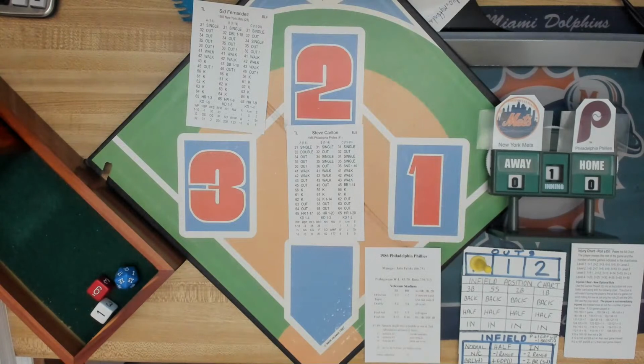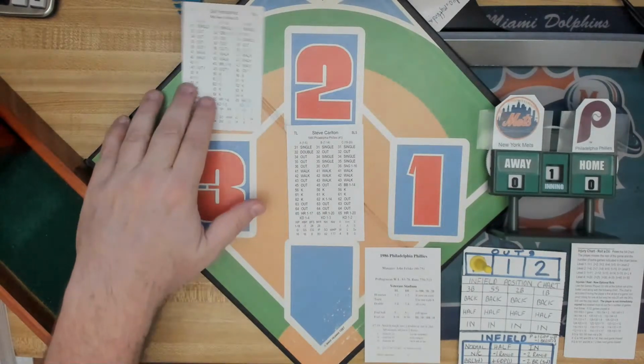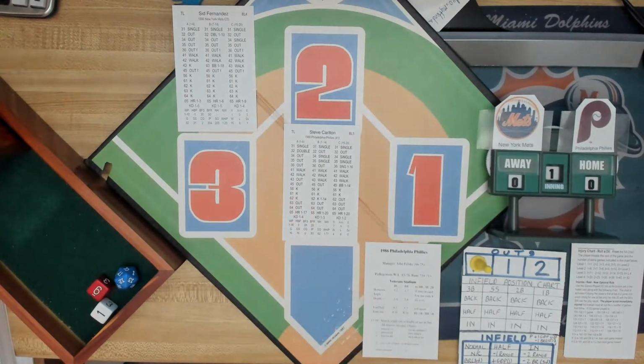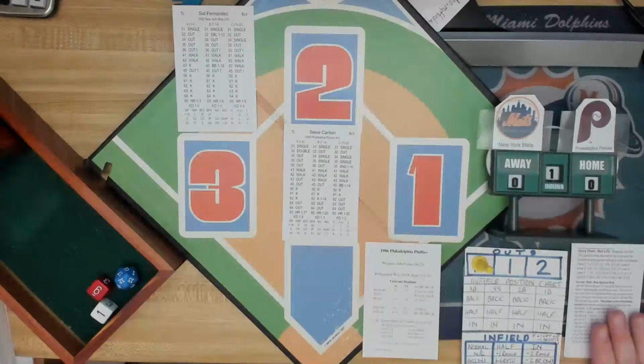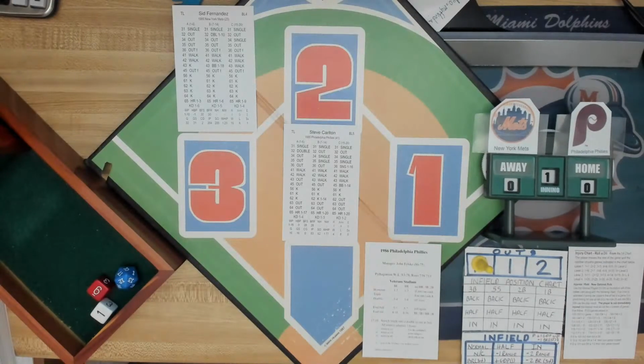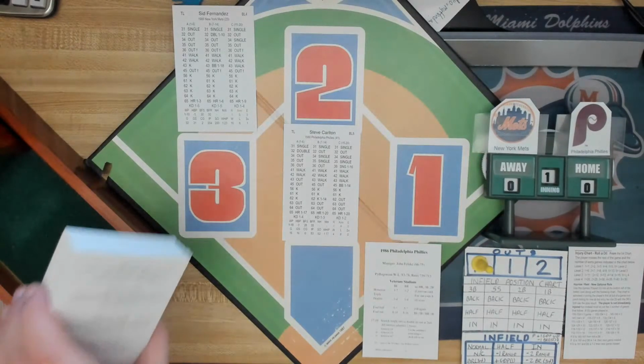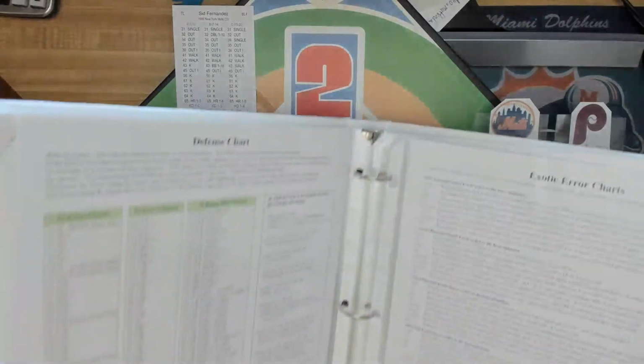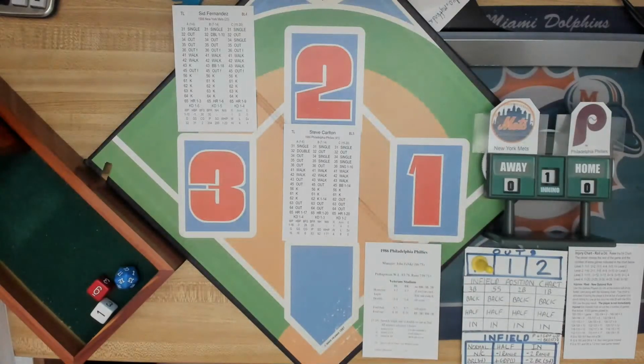Sid Fernandez takes on Steve Carlton. Both pitchers were rated as a B grade out of the bullpen session. So we're going to find out how this game goes. It's the exact same game, same run, same lineup, same everything. I'm going to use the fast action card deck, right here. And I was able to put the charts for the game in a binder, so I have the binder here so I can reach the charts if necessary.